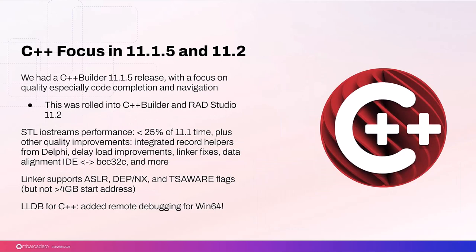We also had a strong C++ quality focus in 11.x. We had a dedicated C++Builder release between 11.1 and 11.2, which we called 11.1.5, with a focus on code completion. That was rolled into 11.2 as well. There have also been a number of other improvements around STL quality and performance, a notable example being a 4x performance improvement in I/O streams.